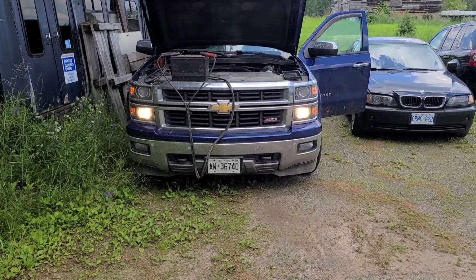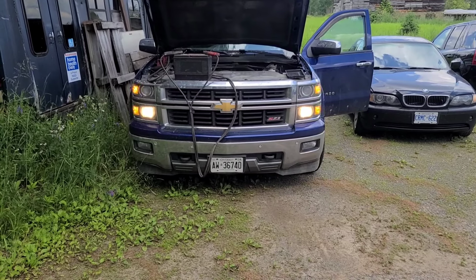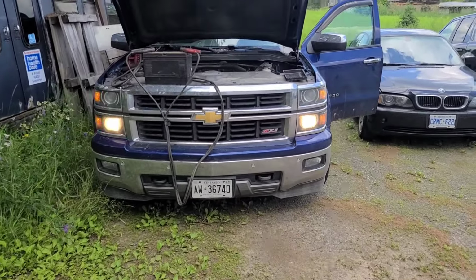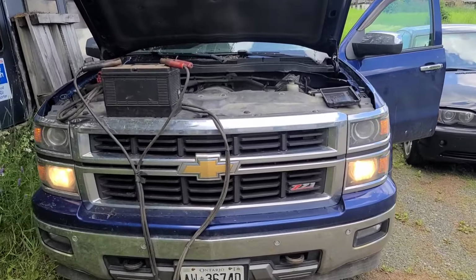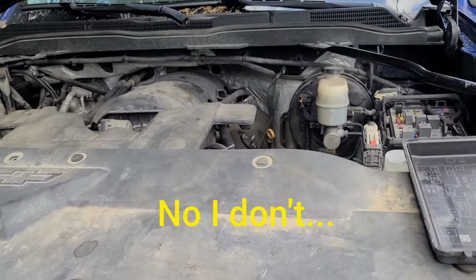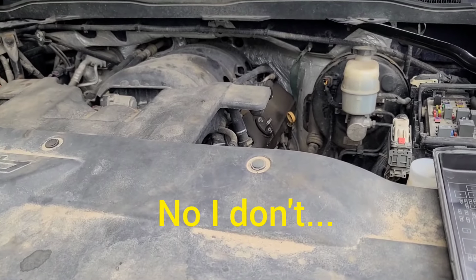So it just gets better every day. I'm trying to bring this '14 Silverado in the shop to put the steering gear in it, and I go to bring it in and the battery's stone dead. I did drive it out. Now I think I've got the power steering gear unplugged.